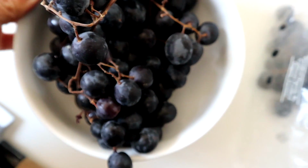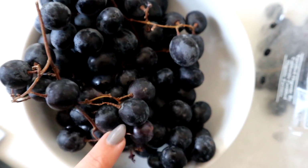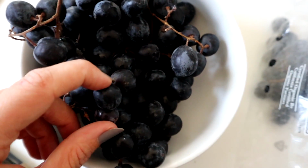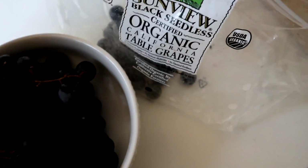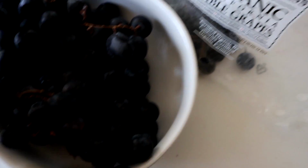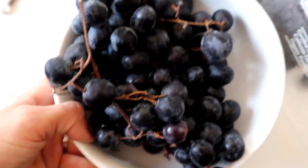Just having a little snack of some black grapes. I've been outside working in the garden all day and redoing all the mulch. If you guys saw my Instagram stories with the flood we had, he's eating the bag. But these are my favorite kind of grapes. Black seedless grapes are so good. So I'm just gonna eat these, drink a bunch of water, and then go back outside and continue working.